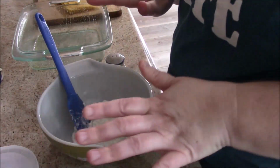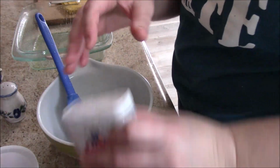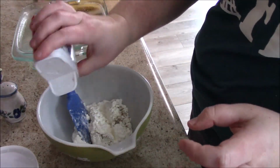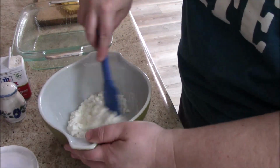And I don't know about you, but lasagna always just really makes me nervous. I keep thinking that it's going to be more work than it's been so far. So this just says to salt and pepper some ricotta cheese.